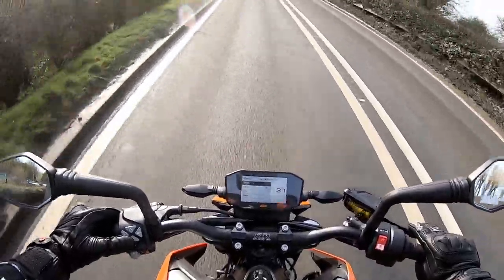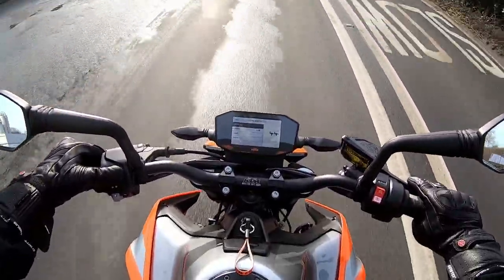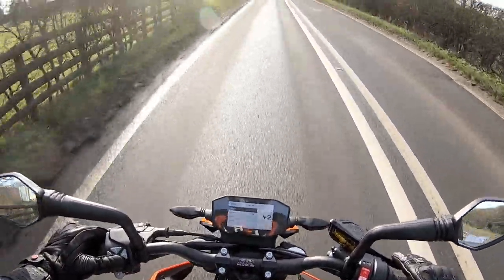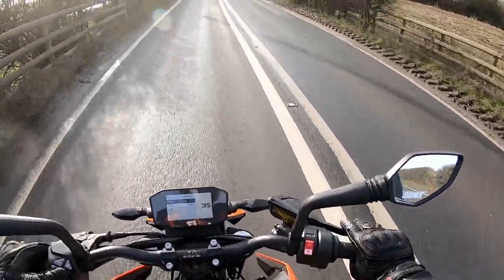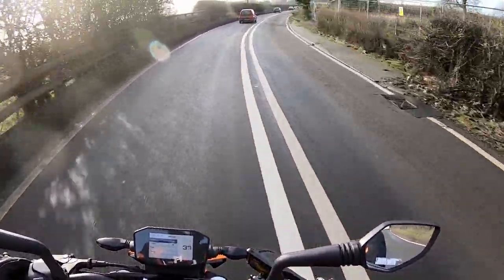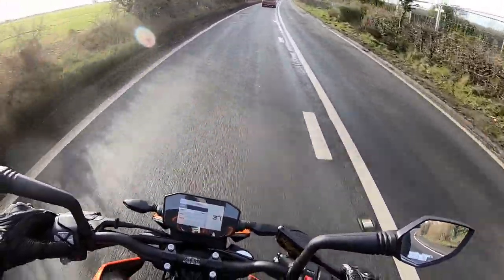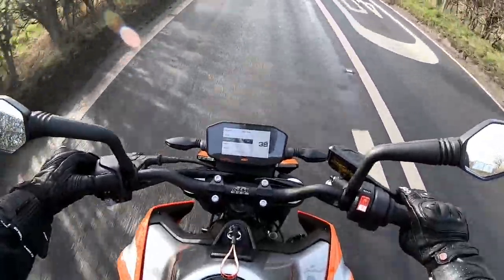And the traction control is on a slightly higher setting. So I'll go through that later, and I'll switch it from street to sport and see what difference that makes. The throttle response at the moment is nice and smooth, it's not jerky. So I'm pretty happy with that, just for dawdling around, which we're doing at the moment, but we will whack it into sport in a second.